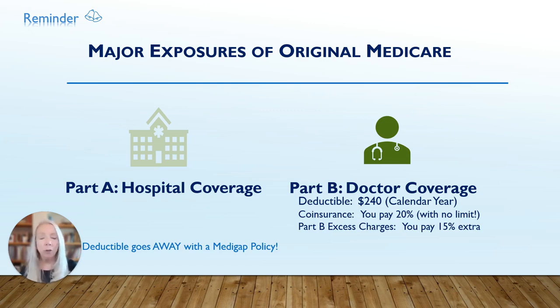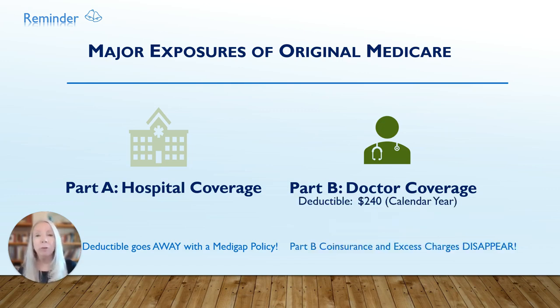And the Part B doctor coverage on most Medigap policies, the only thing you pay for is the deductible, the $240. Now, on one of the plan options I have, the excess charges don't disappear. I'll point it out to you. Don't worry. So in general terms, a great reason to have a Medigap policy is those exposures to higher costs: that per hospital visit, the excess charges, that 20% co-insurance. If you did nothing else, you'd be stuck with that. At least make some conscious decisions about how you want your health insurance to work for you. This is the first step.